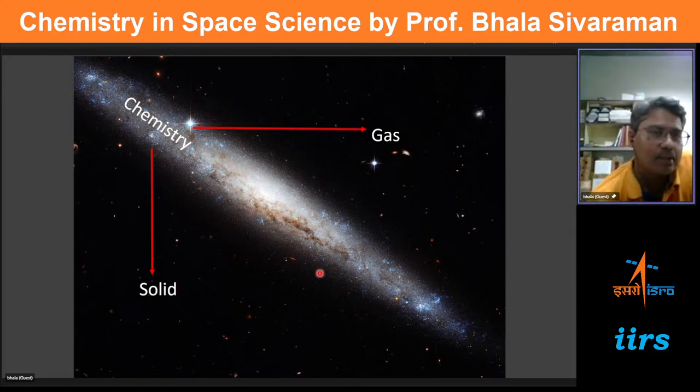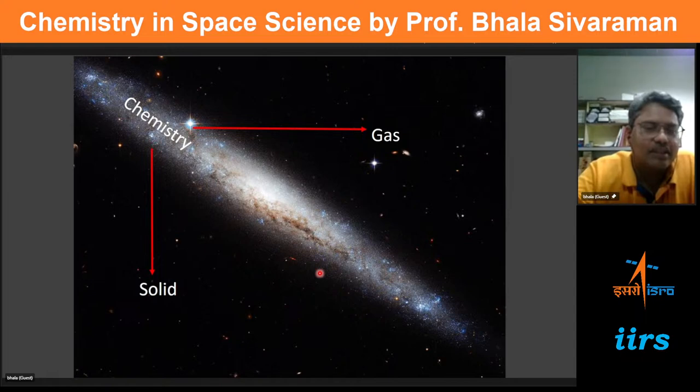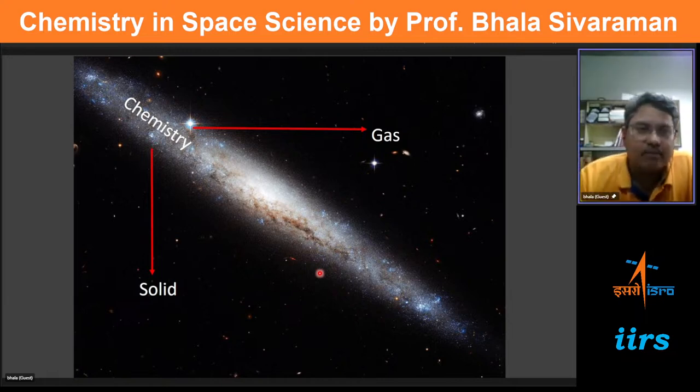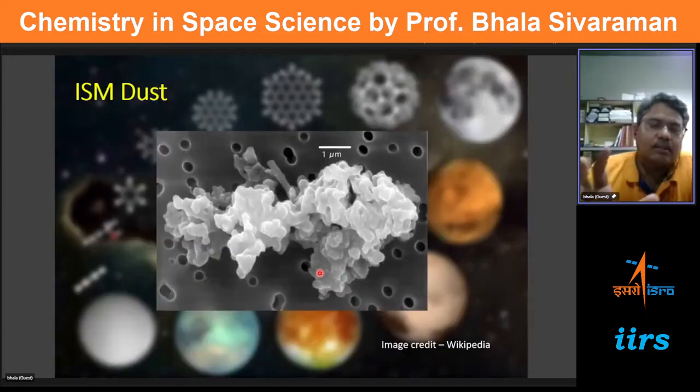The chemistry in the interstellar medium is either gas or solid, not in liquid phase, because the vacuum of the interstellar medium is very, very low. So molecules in the liquid form are not possible. Either it will be frozen onto the surface of a dust, or it will be available in the gas phase.